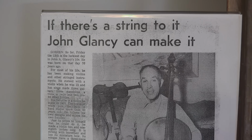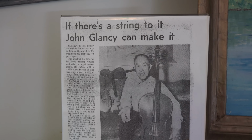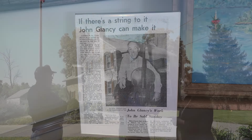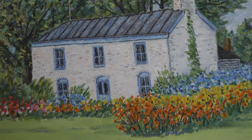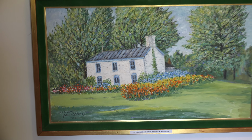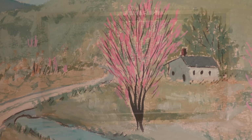The artist is John Glancy, and John was a notable artist in this area. He lived in Goshen all his life. He was a bachelor, never married, never had children. He passed away in 1974 and apparently took his own life. The interesting thing about John is that he was a prolific painter. He is a moderately talented artist, but it is the sentiment that goes into his paintings that makes them so special.